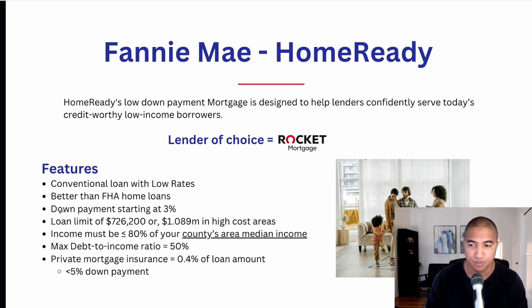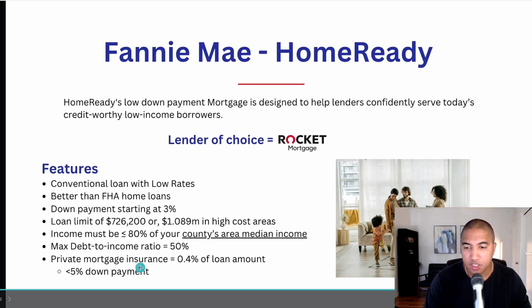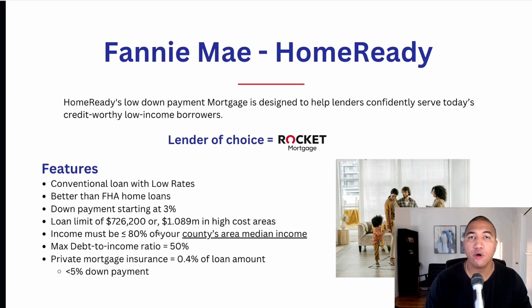Now, for this program, since you're putting down less than 20%, private mortgage insurance is going to be carried on this home loan program, and that factor is going to be 0.4% of your loan amount if you're putting down less than 5% down. Really great program and lender.